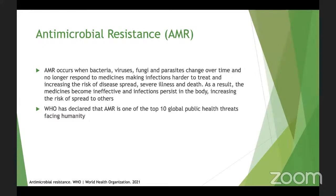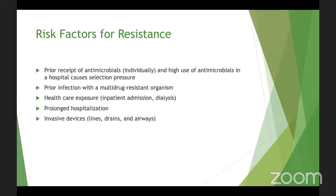So the bacteria that we used to treat with antibiotics no longer respond to the antibiotics that we give to the patient. And this will increase the risk of disease spread, severe illnesses, and deaths. As a result, the medicine becomes ineffective and infections persist in the body, which increases the risk of spreading infection to other people. WHO has declared that antimicrobial resistance is one of the top 10 global public health threats facing humanity. So this is a really serious issue, and we have to take action to solve it.